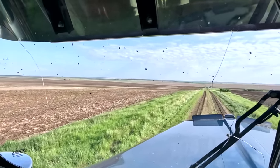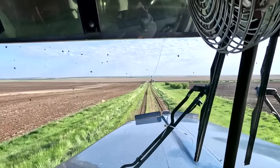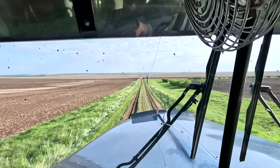Tony's over there. We're on the big field, and I think he planned to go pretty late last night. Maybe take a nap in the truck. I don't even think he went home.